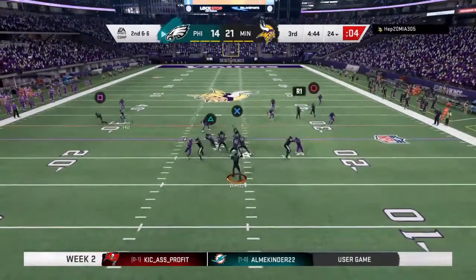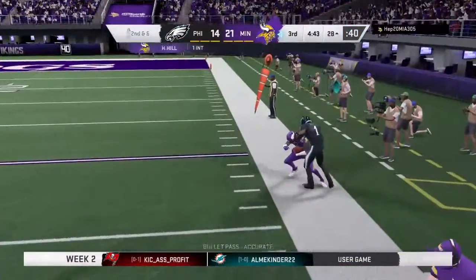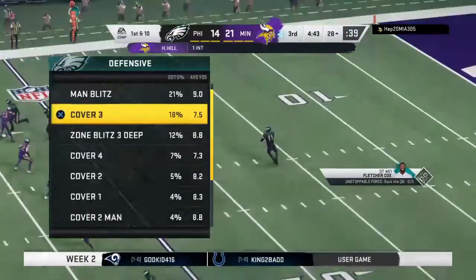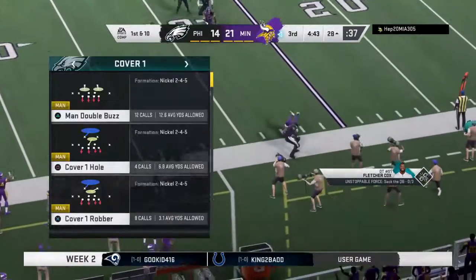From the 24, Wentz. And for a third time tonight, he's intercepted. Picked off at the 28. And his guys are going to get the football at the 28-yard line.